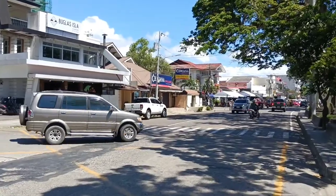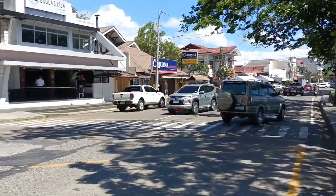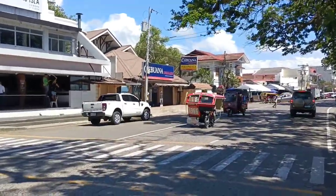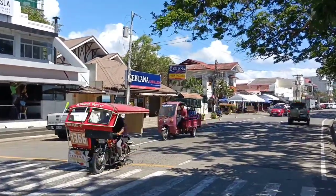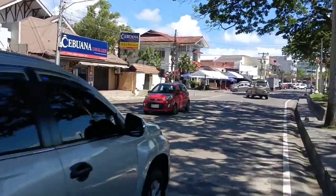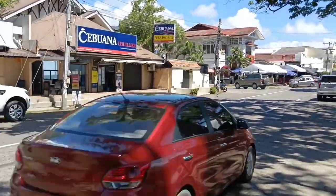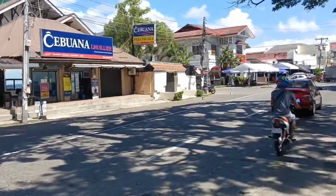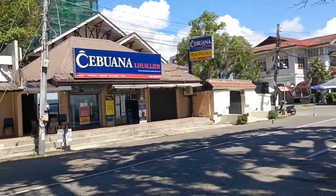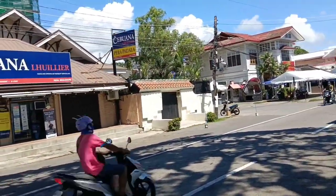You see this Cebuana. The Cebuana is a pawn shop and a money lending company, and occasionally when I have sent money via MoneyGram here, my wife has been able to pick it up at a Cebuana Euler, as they call them. You can see that.